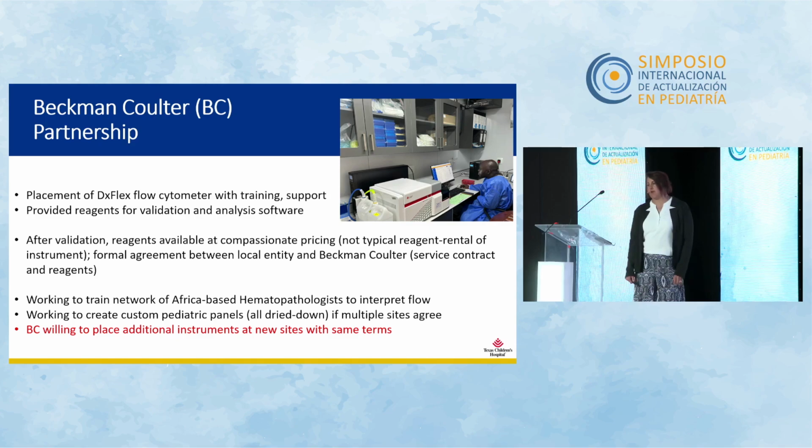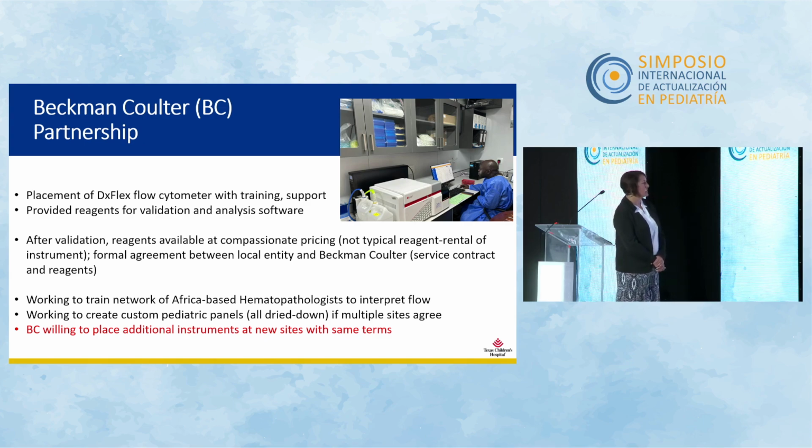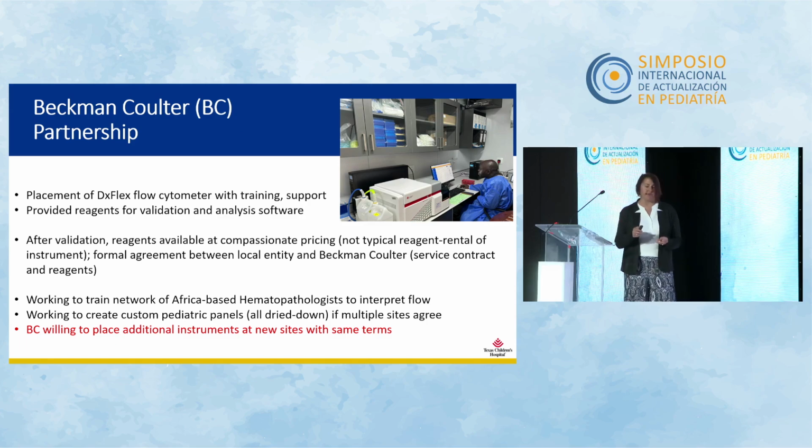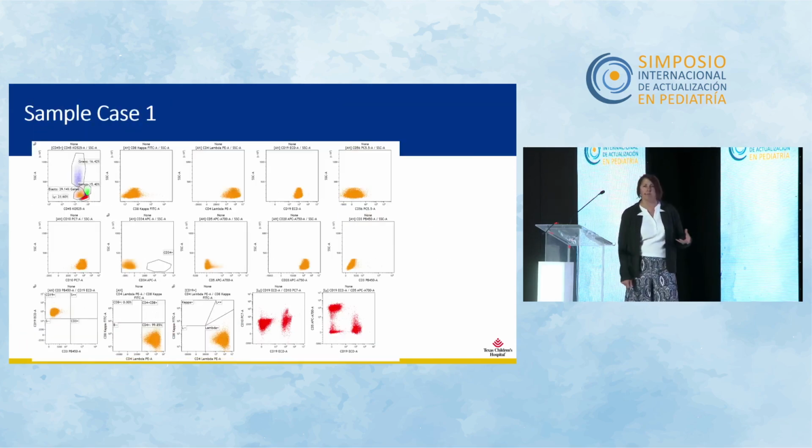What they did was they provided the reagents for validation as well as the analysis, and then after we validated, they have made the reagents available at compassionate pricing. So it's not free, but it's certainly not those doubled prices that we were talking about for a lot of distributors there. So this is how we're working to expand this to other sites. We have 2 other sites coming on board right now with these same antibodies. So our hope is that if we have this agreement in place, we can get one, reasonable pricing, but also build up a network where they can teach each other and rely on each other for coverage as well as difficult cases.